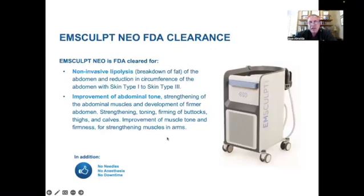It is an FDA-approved device for breakdown of fat, which we call lipolysis, and for improvement of abdominal tone. So it can be used on the abdomen, buttocks, thighs, calves, and there's different paddles. This is the abdominal paddle. This is a machine, and it will give an increase in muscle tone. And there's no needles, no anesthesia required, no downtime. That's the beauty of this thing. It's truly non-invasive.